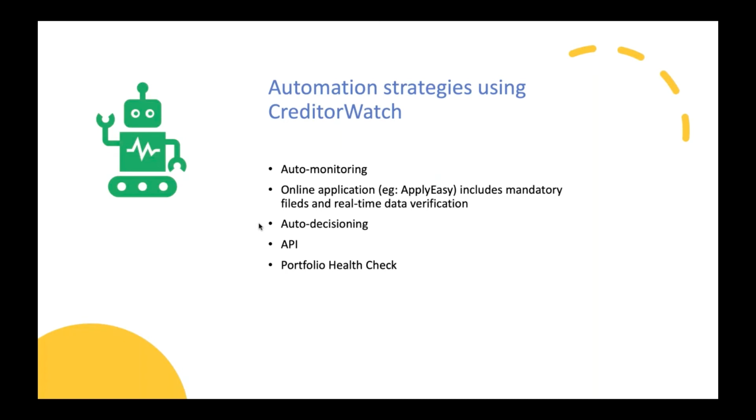An online credit application, or it could be an online supplier application, doesn't matter. The fact is, a product like Apply Easy includes things like mandatory fields where people can't leave anything blank. Yes, you still run the risk of having unknown or John Smith put in there. However, they are fairly simple to identify down the track, and real-time data verification.